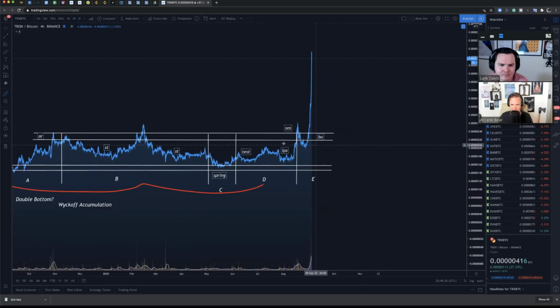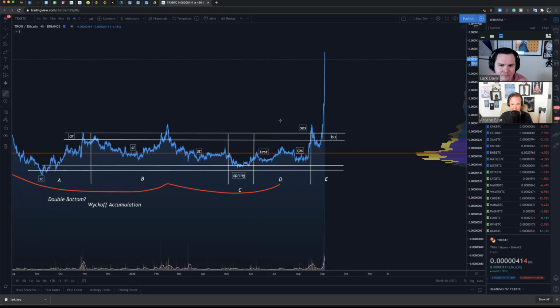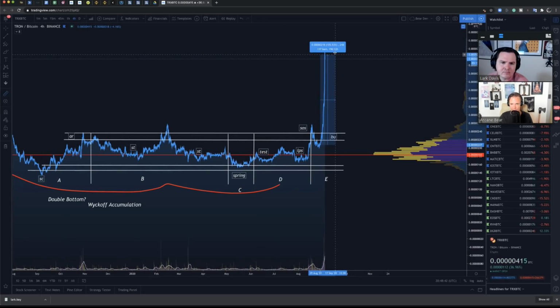Right as you see the character shift and start to move up again, you see a break out of the box, and the break out of the box is worth way more than anything you got into the D phase, right? So even if you made your entries into the D phase and you hit your sign of strength, do these LPSs, you get in the test, you're waiting 90 days, you get this big 40, 50% return.